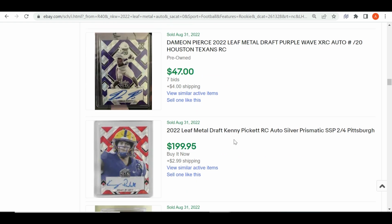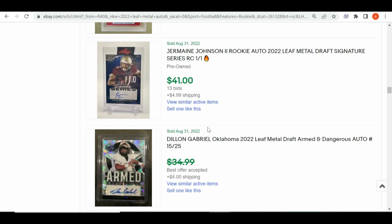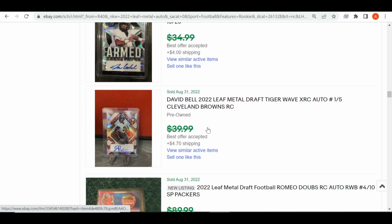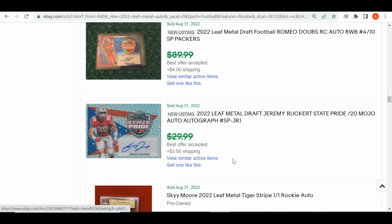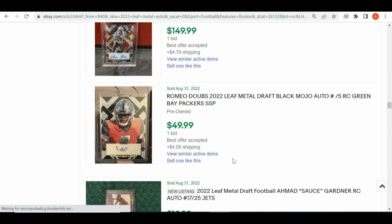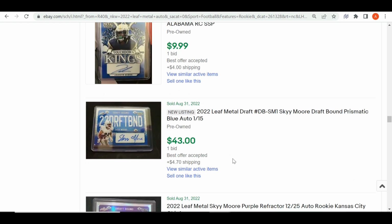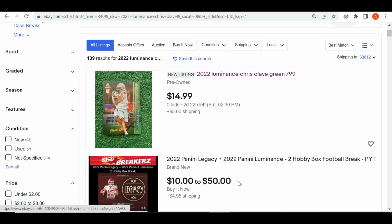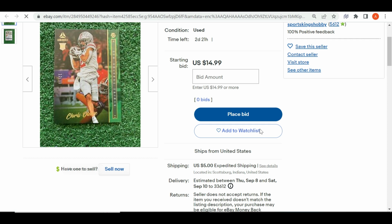You can see they move quite well, man, and they have some very low serial numbered cards. These are all sold transactions just today. I'm not even made it to yesterday. These are all sold autograph transactions today to give you guys an idea of how this card is moving right now. So I pull up a variety. I was trying to find some more Luminance. It's just so fresh, just released yesterday.